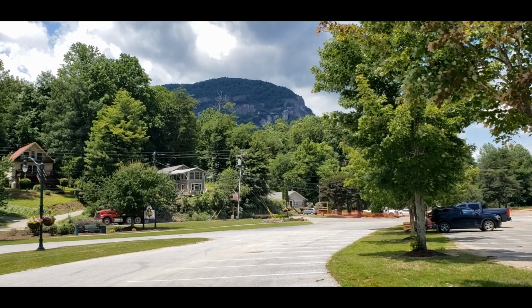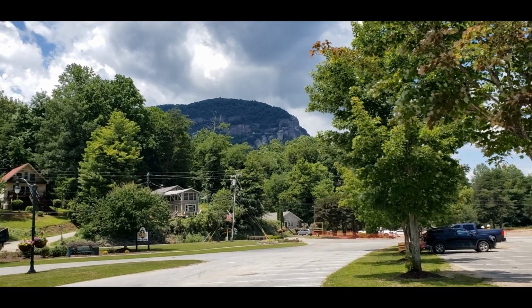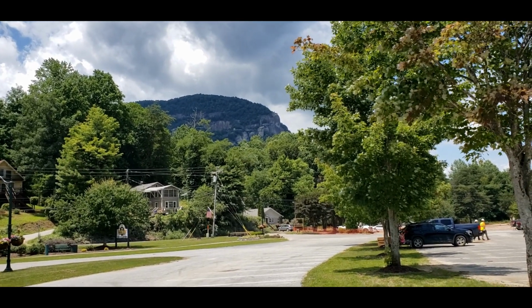It may be a little bit hard to see, but that is Chimney Rock right in the middle of the frame in the distance.